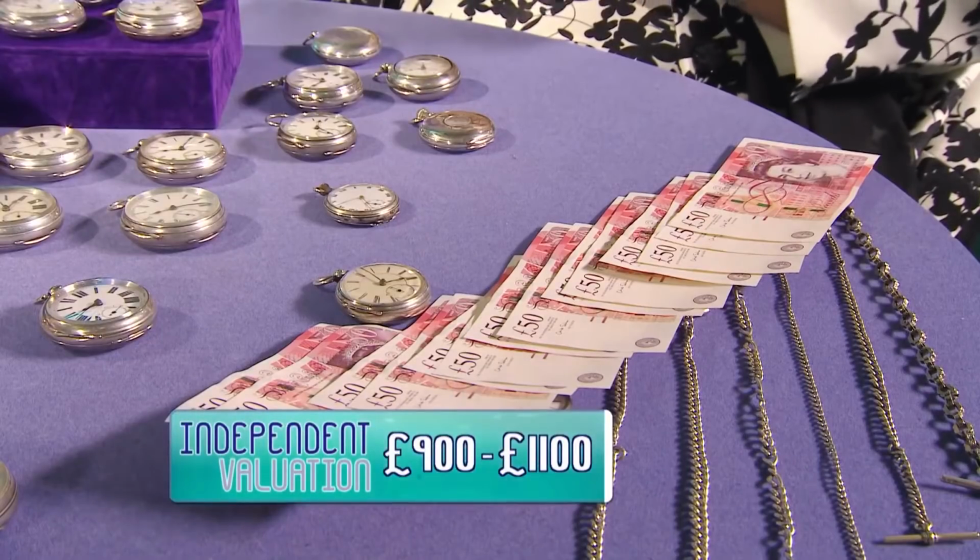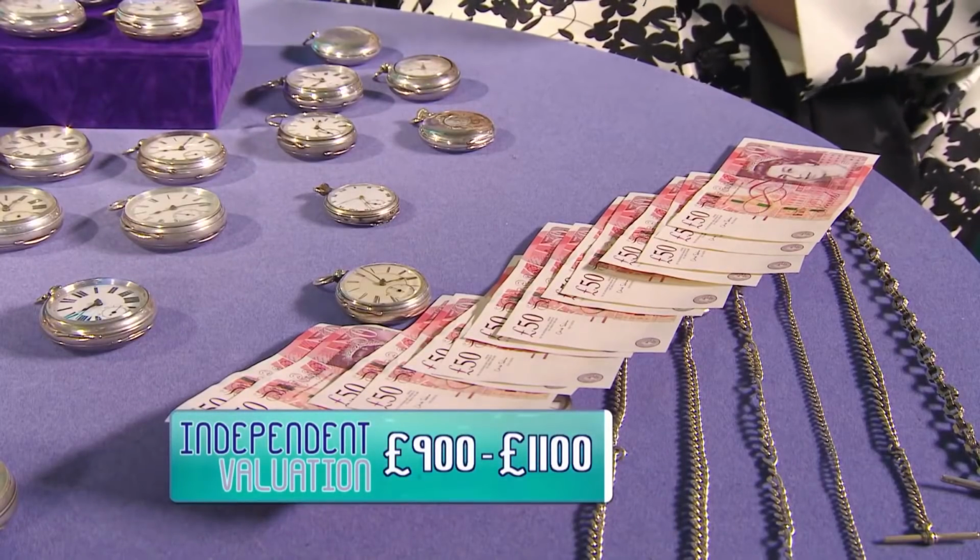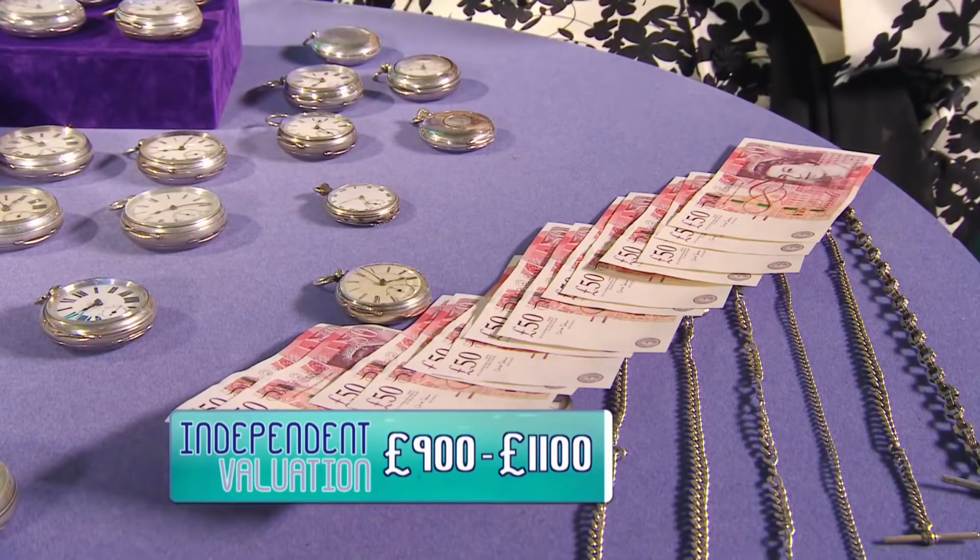900 to 1,000. 1,000 to 1,100 is the estimation on this fabulous collection. How much is on the table? I've forgotten. Seven, I think. 700. OK, £700. We need to start thinking more towards that 900 to 1,100 pounds. Still early days, listen to what Alison said, and I'll be just over there if you need me.